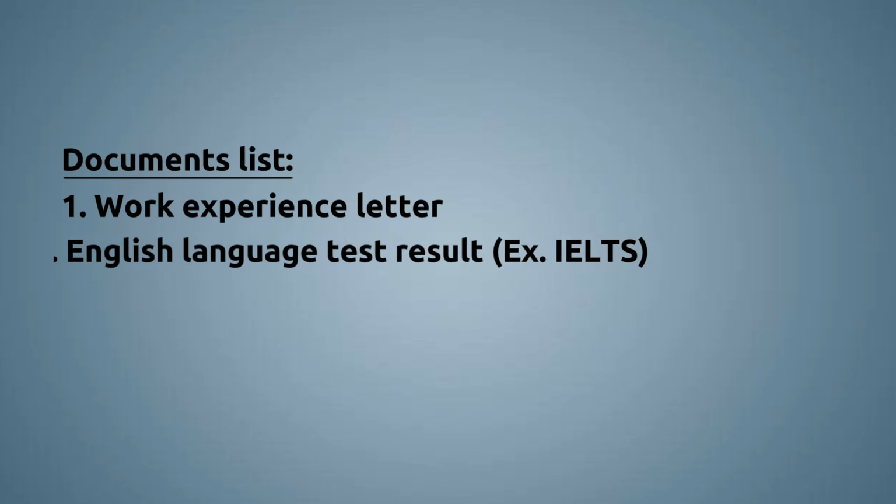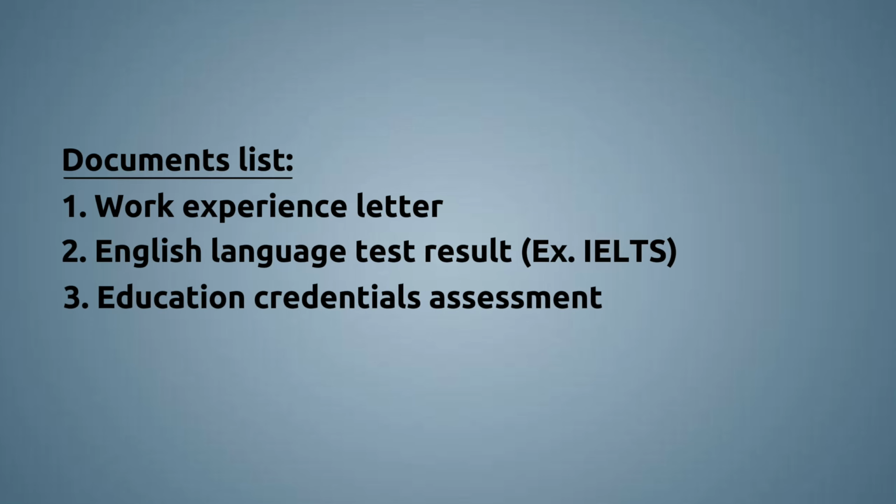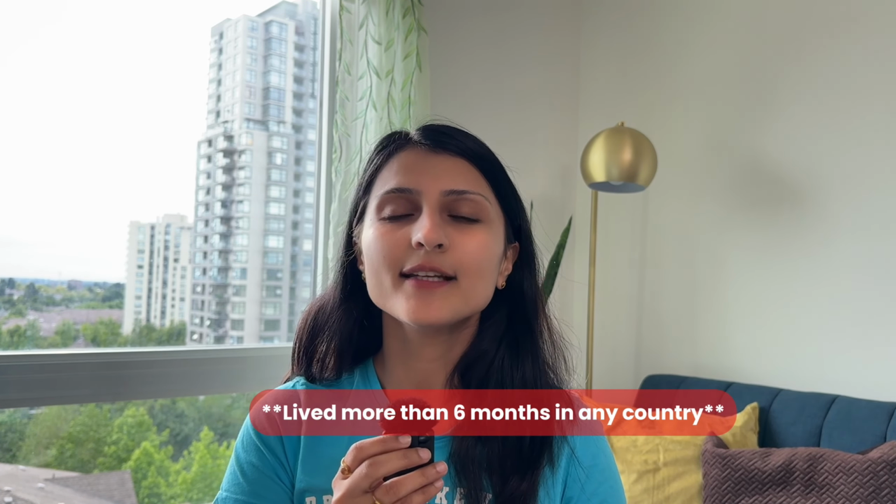Of course, first is the work experience letter. That is, that you have worked as a caregiver with somebody. You need your language score results. You need your education credential assessment. And something else that you need is probably a police certificate. Also, if there is any other country where you have lived more than 6 months, then you need a police clearance certificate from each of those countries.